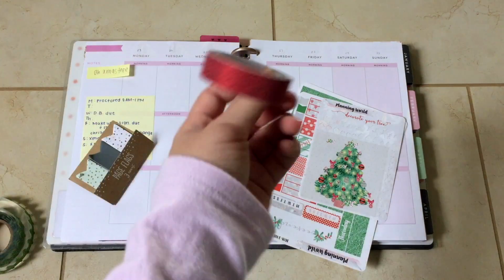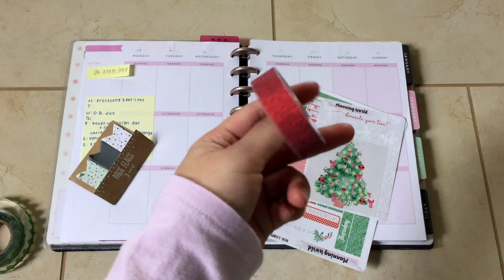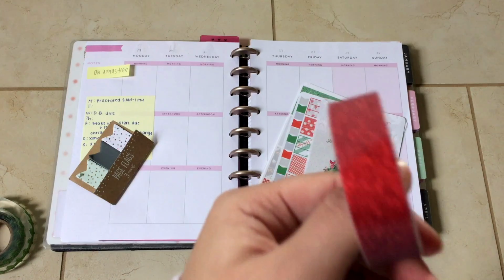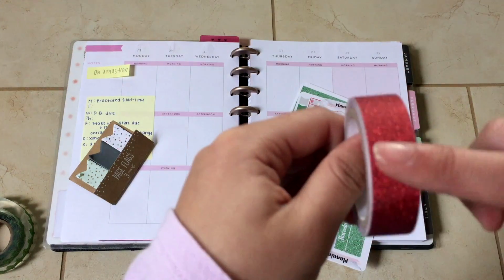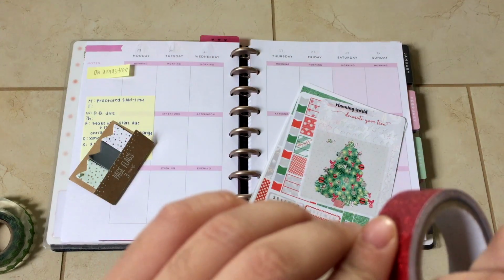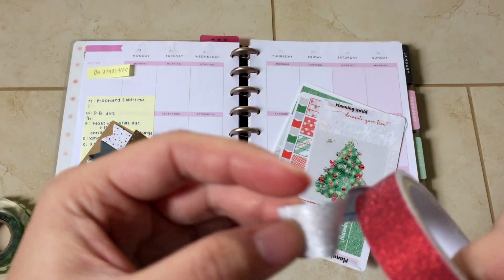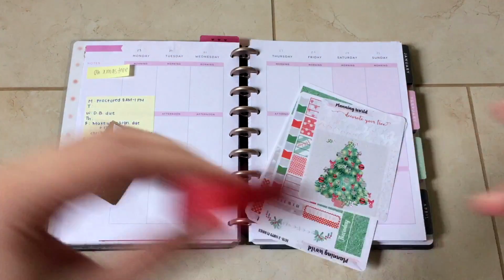And then I also have another washi tape from the Target Dollar Spot as well. I love this one. It is so pretty and so glittery. Do you see this? This is like a weird mask thing though, but so gorgeous. Can we just appreciate it for a second?